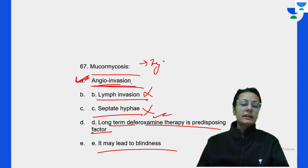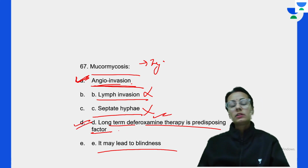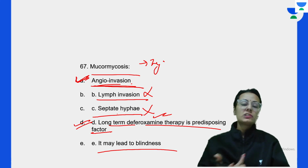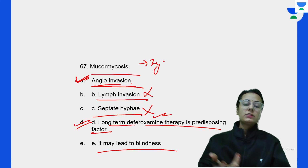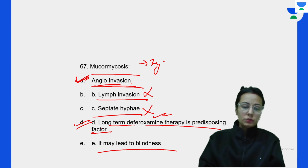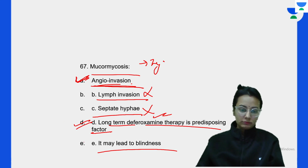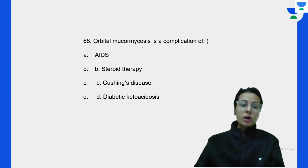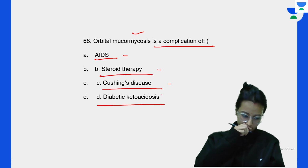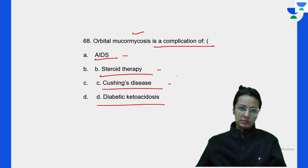Long-term iron therapy is a predisposing factor, along with the patient being on dialysis, or in diabetic ketoacidosis, or on deferoxamine therapy. Those are important risk factors and predisposing factors for mucormycosis, and it may even lead to blindness. Orbital mucormycosis is a complication of AIDS, steroid therapy, Cushing's disease, or diabetic ketoacidosis.